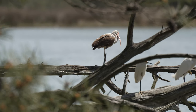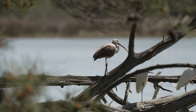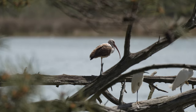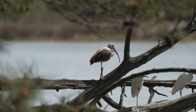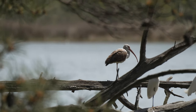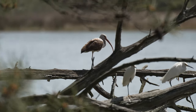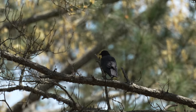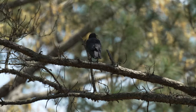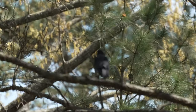Finally, the bird eye autofocus picks up that ibis, and it's locked. And I have the focus peaking set to yellow. Mr. Ibis is all yellow. Very cool. Okay, we've got a little crow here who's decided to give me his backside. Every time he turns around, the eye autofocus catches its eye.